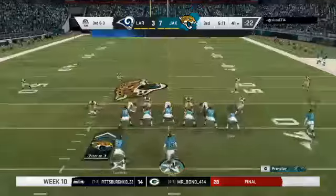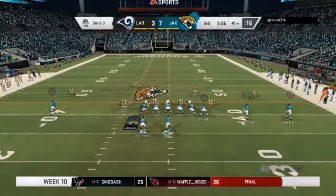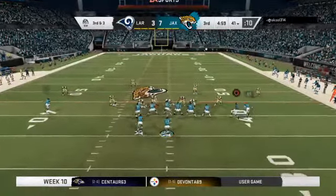Mike 51, Mike 51. Let's go, defense. Stop. And here we go. Mike 51.